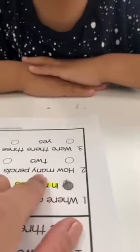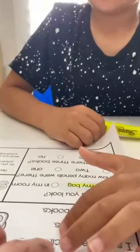Ready? What does this say? How many pencils were there? Okay, ready? Want to use a highlighter? Let's see how many pencils. What does this say? Pencil. Where's pencil here? This pencil, or this pencil? This is pencil. Good job. How many?